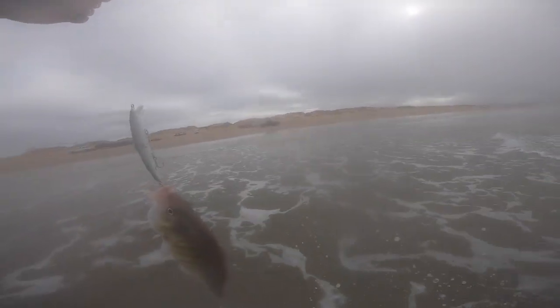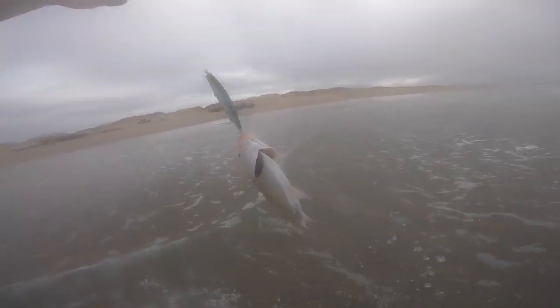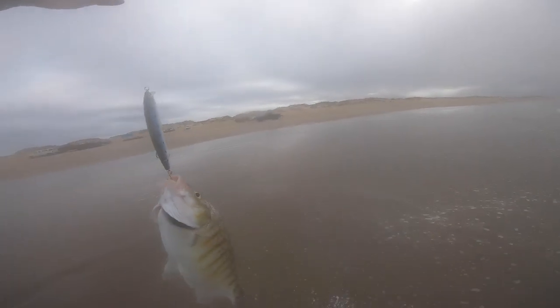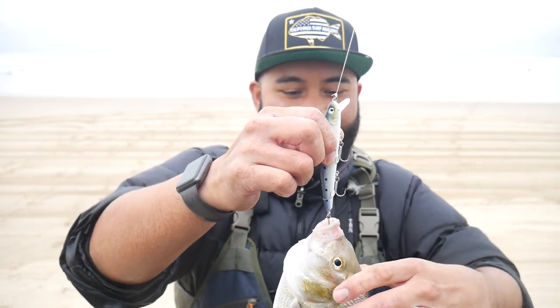Perch limit on the Lucky Craft. Oh, just kidding, not the Lucky Craft, the Calissa Super Glow Sardine. Oh boy, that was awesome. Guys, we put on a clinic today. Oh man, clinic, absolute clinic. Limit out on the Calissa. This is the first limit on the Calissa. And it happened to be the Super Glow Sardine.